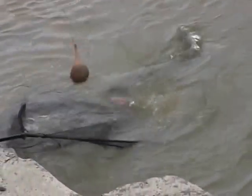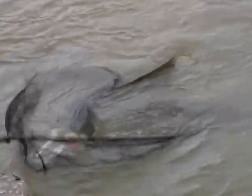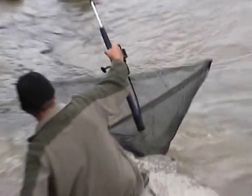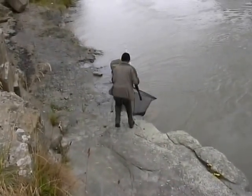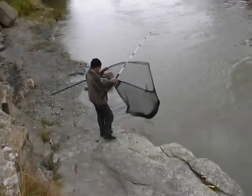How's he going to get that in the net on his own? He's got his hook stuck on the net now. He's going to have to launch it up the bank. He's done it. He's in the net. Personal best eel, that, from a slaughterhouse. If I've got a fish here for eels like that, I'll give it up, me.